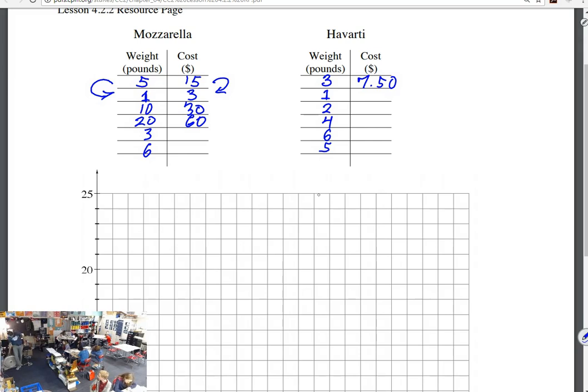We're gonna blow paper everywhere. So 3 pounds, what would that have cost? If it's $3 a pound, 9. 6 pounds, 18. All right, move over to Havarti. Little bit more difficult.